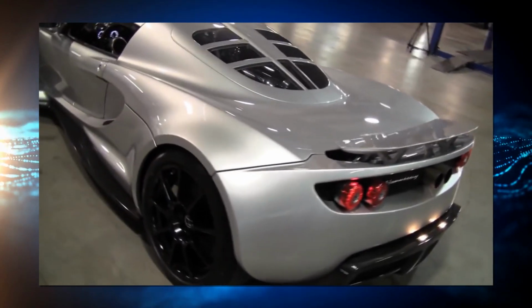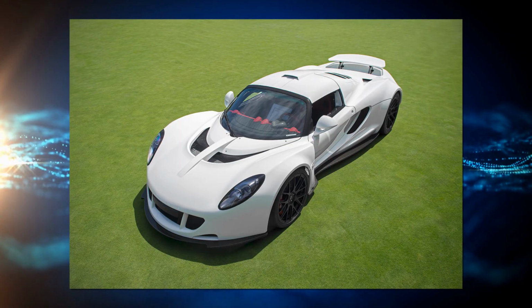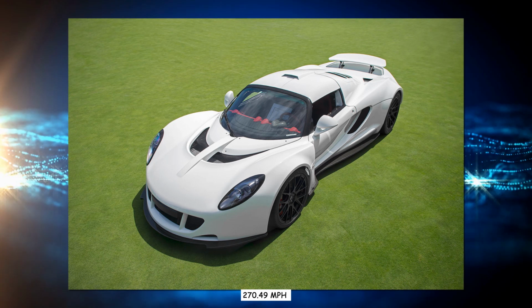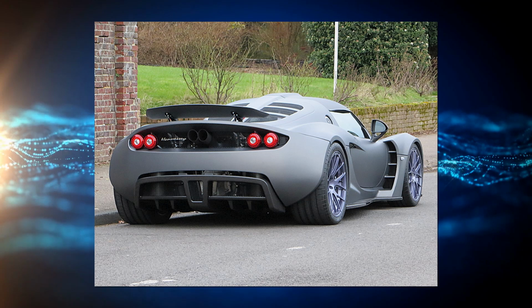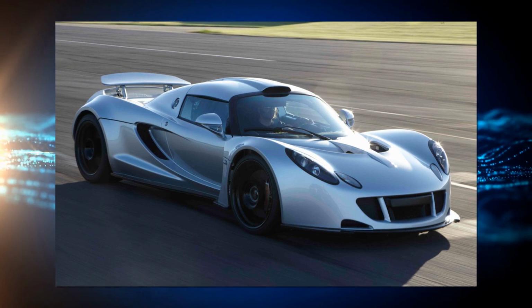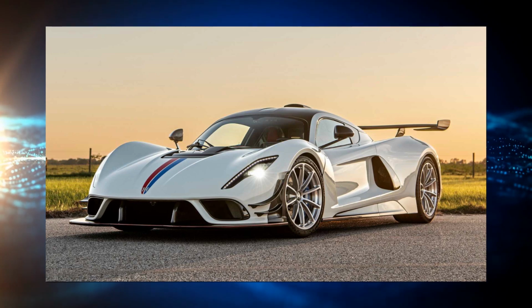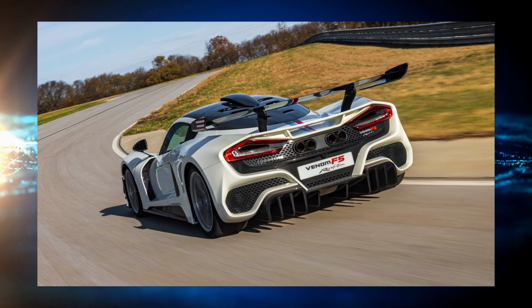If given a little more space, Hennessy claims the Venom GT can reach a top speed of 278 miles per hour. However, the Hennessy Venom GT reached a top speed of 270.49 miles per hour on February 14, 2014, following thorough aerodynamic testing and data logging to confirm the CFD aerodynamic model throughout its projected performance range. All eyes are currently focused on the Venom F5 Revolution from Hennessy, which has the power to change the game on this list. Number 2.